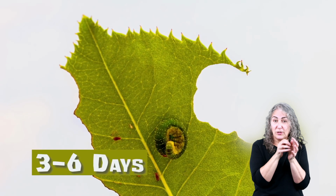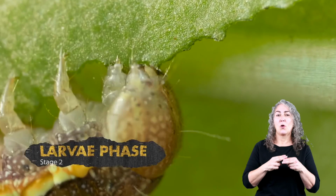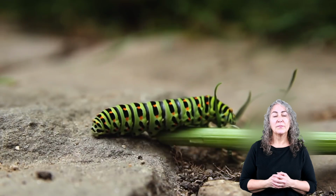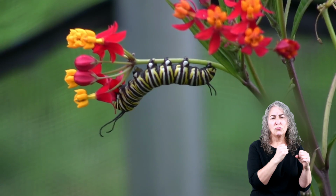Once the baby caterpillar is born, it can eat the leaves it was attached to for food. When the caterpillar is hatched, it is called the larvae phase, or the second stage of its life. This stage lasts until the caterpillar grows to adulthood, which takes about 5 to 10 days. Can you imagine going from a baby to an adult in only 1 week? The caterpillar has strong jaws and eats leaves for food.